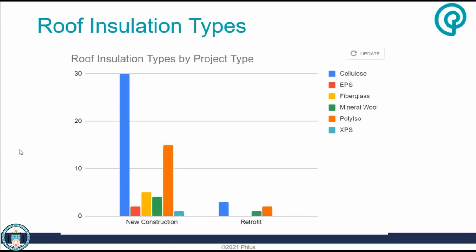So again, roof insulation types by project type. A lot of cellulose in retrofits, a lot of polyiso in retrofits, but again, cellulose is kind of the most common we see on all of these, whether it's new construction or retrofit.